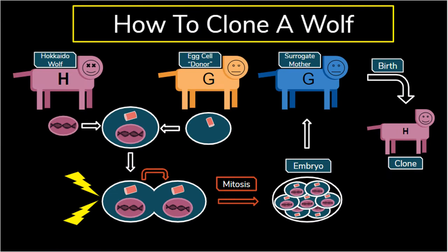Oh, and it's important to mention that if there is by any chance a genetic mutation and people are worried about it spreading, well, the Hokkaido wolf is on an island, of an island, so there's really no risk there. Anyways, that's all I have to say.